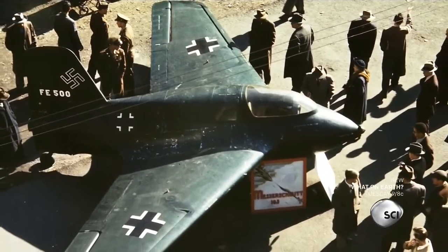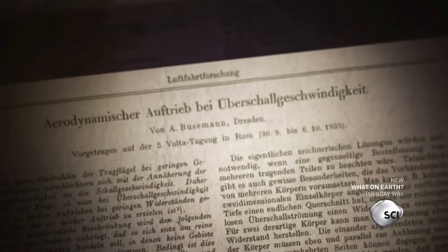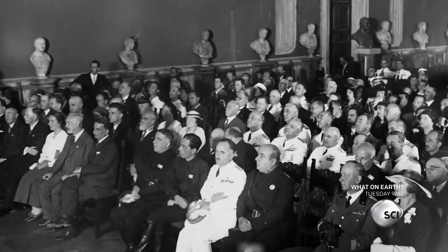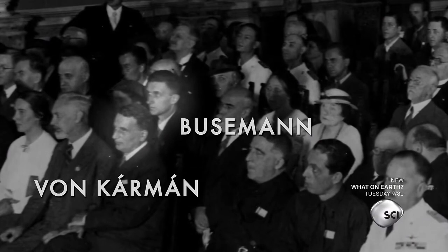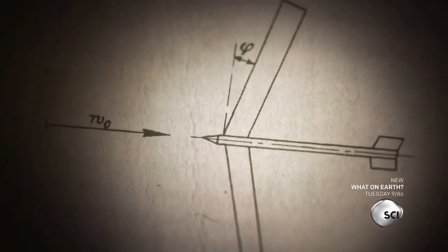In 1935, Adolf Bussmann had presented a paper on high-speed flight at an international conference in aeronautics, the so-called Volta Conference. When they met Bussmann, he reminded them that he had given this paper on swept wings that they had all forgotten about. Many of the world's important aerodynamicists had attended the conference, including von Karman himself. Very few people at the meeting paid attention to it. However, the Germans paid attention to it, and within a year, they classified the concept of the swept wing and initiated a great deal of laboratory wind tunnel research on swept wings.